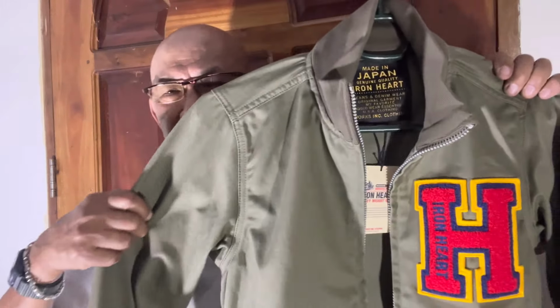But for today's video, I'm going to feature one of the items that I bought from Iron Heart and the main reason why I went there. Actually, this is what I had planned to buy. It was only one item. However, one item became 4 items, but I would like to feature to you the first item that I really wanted to buy from this said store. This is the jacket from Iron Heart.